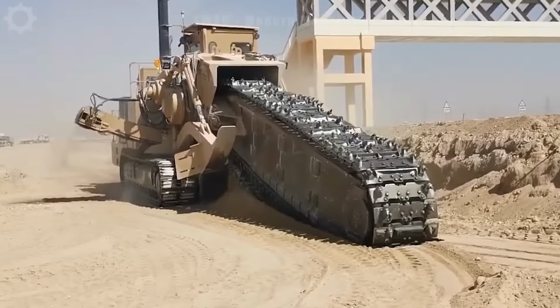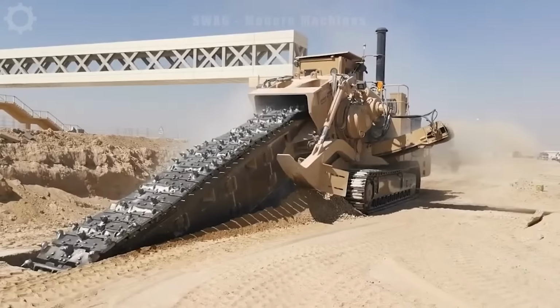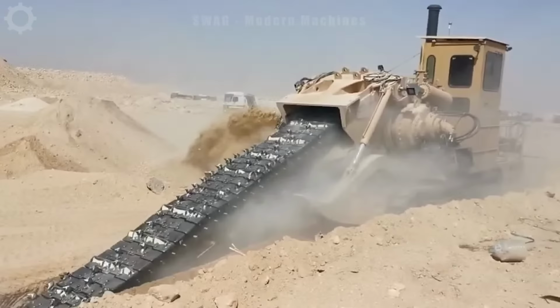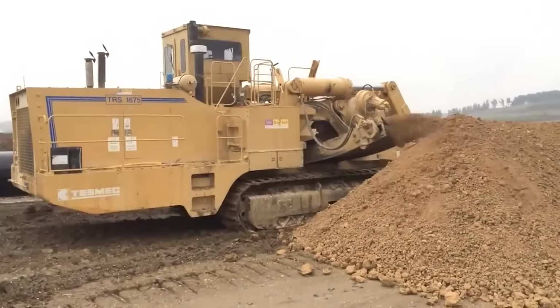The Tesmec 1475 Trencher is a specialized road digging machine produced by Italy's Tesmec Spa. This machine is designed for trenching with a width ranging from 250 mm to 1500 mm and a maximum depth of 1700 mm to carry out trenching tasks. It uses a series of cutting blades attached to a screw-like mechanism to move the earth around the digging area. It can operate on various types of soil.